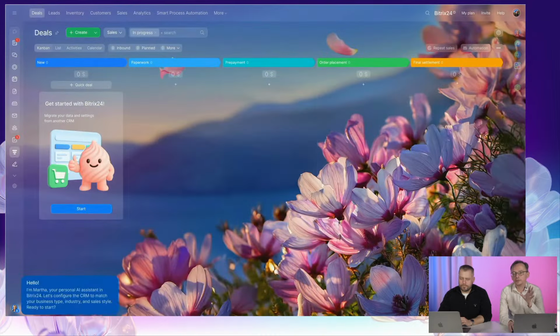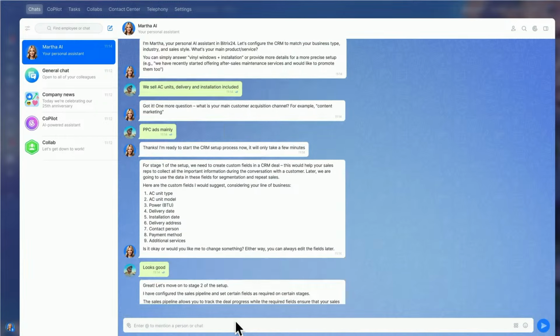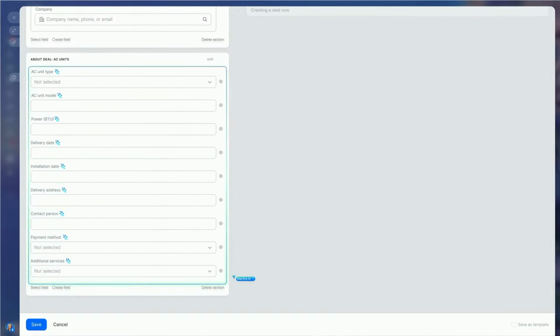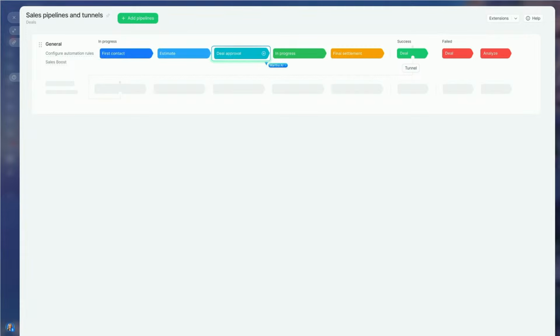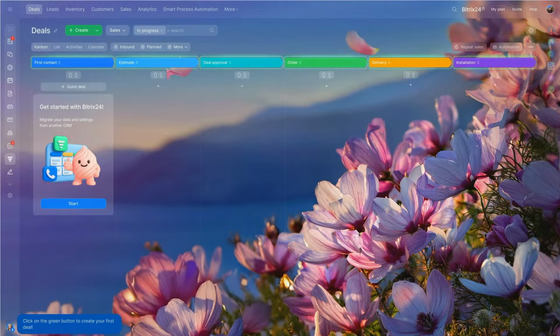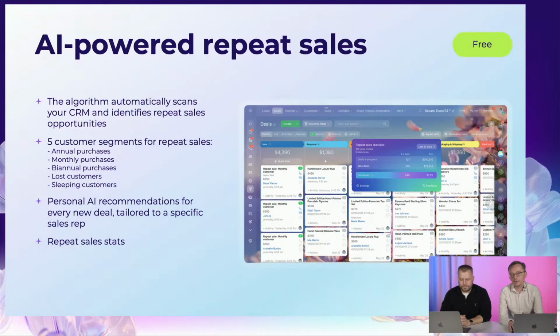But at least the introductory setup can be done by AI literally within 1 minute. Basically, AI will ask you a few questions about which industry you're from, what you're selling, and where your customers are coming from, and then the CRM, both the pipeline and the forms, can be set up automatically. AI can add an extra step and a stage in the funnel, or remove it, or rename it. So in this example, there's a company selling air conditioning units and installing them, and by simply providing instructions, the pipeline was created and CRM forms were modified.